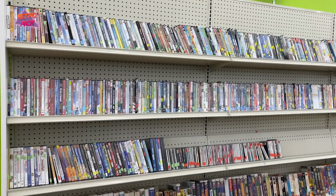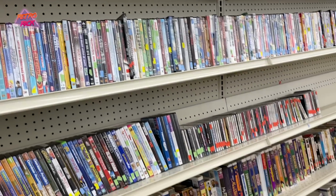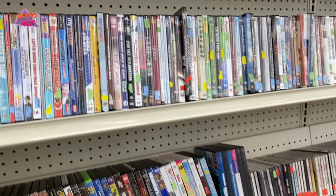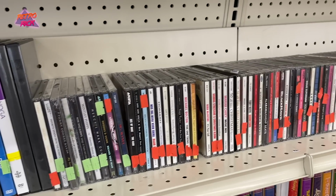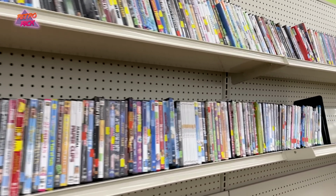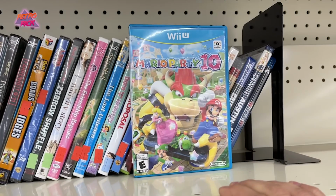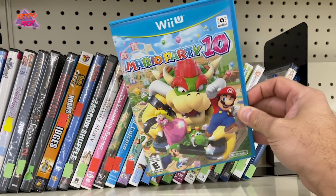All right, guys, Goodwill just opened up. It's like 9:02. Came in here really quick before work, and nothing at all, really. Just a bunch of DVDs. And I basically give up looking at some CDs, trying to see if there's any PS1 games. And again, I'm like giving up, and I look all the way down here. The last game, literally, the last game is Mario Party 10 on the Wii U. Are you kidding me?